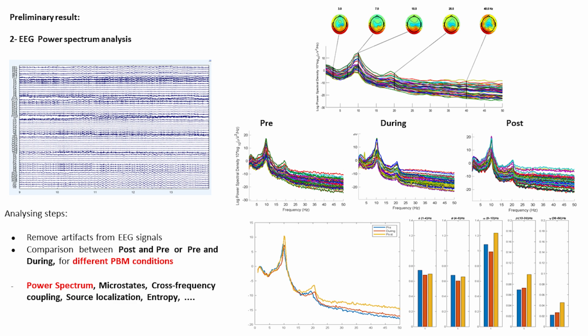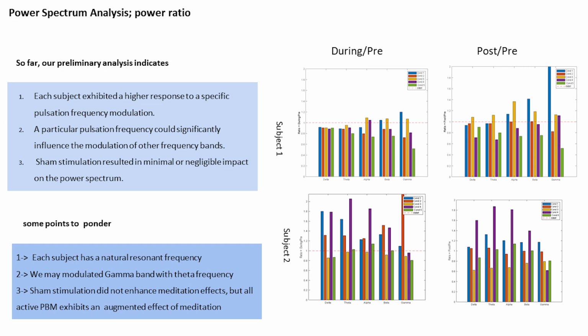We look at microstates, and what we're seeing is, you can't see it, but blue is pre, red is during, and yellow is post. And post, actually, after we stop treatment, we see a significant buildup in the response in the brain. But let's be more specific. Okay, this can be complicated. Let's just take 2 subjects.